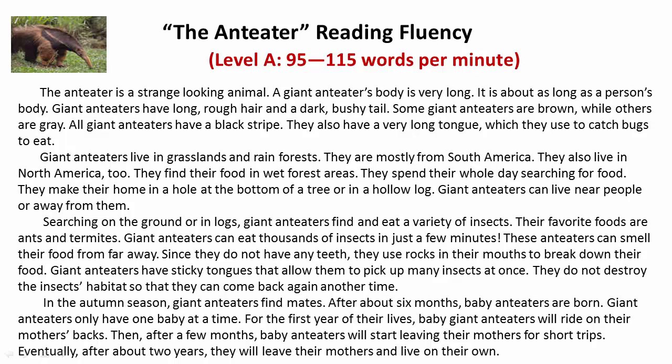Since they do not have any teeth, they use rocks in their mouths to break down their food. Giant anteaters have sticky tongues that allow them to pick up many insects at once. They do not destroy the insect's habitat, so they can come back again another time.